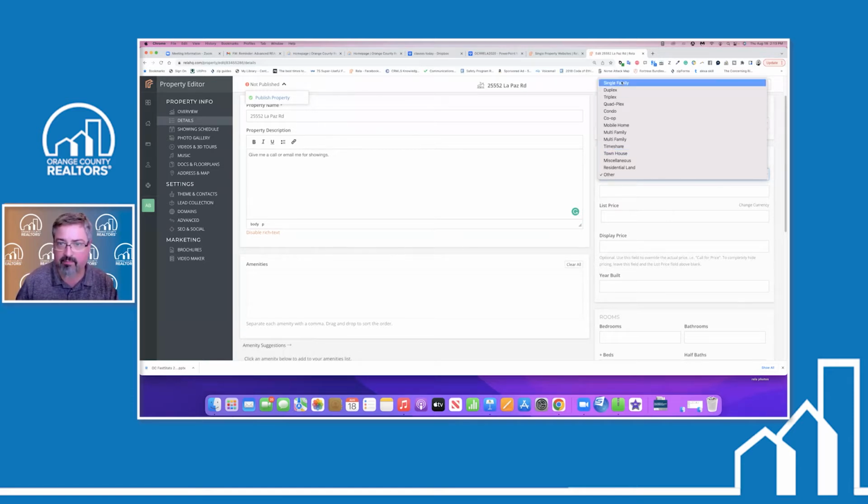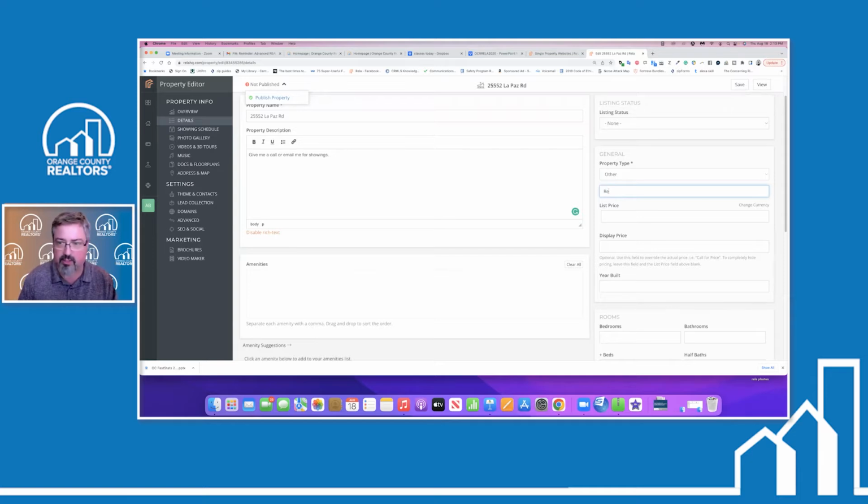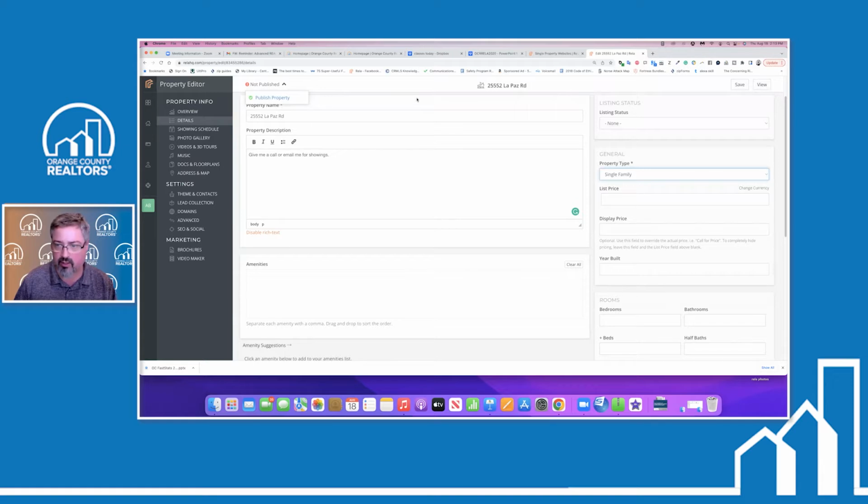Anybody excited about that? Yeah. How about rentals, Sadaka? Yes, you could do this for rentals. So again, we can mark here other and put in residential lease. So again, we can market and create a property website for any and all of those listings that I'm the listing agent on. Here, we're going to put in our list price.